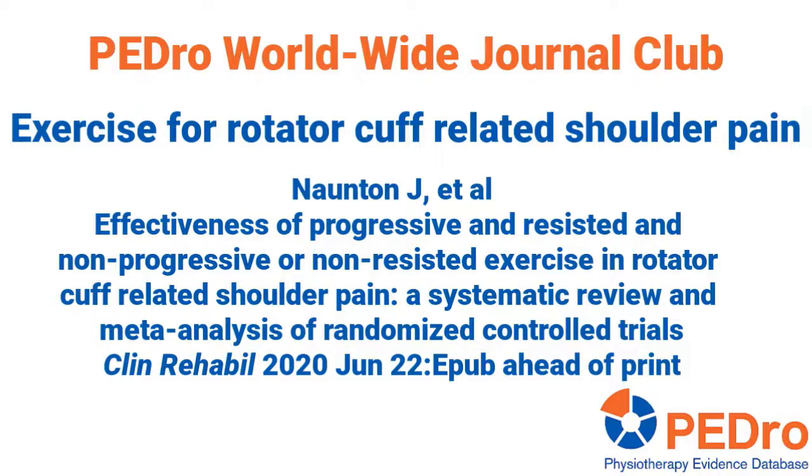Today we'll be discussing a systematic review on the effectiveness of progressive and resisted and non-progressive or non-resisted exercise in rotator cuff-related shoulder pain, which was published by Josh Naunton in Clinical Rehabilitation. And so today we have four panel members with a mix of experience in terms of research and clinical practice. So to begin, we'll go around and introduce everyone.